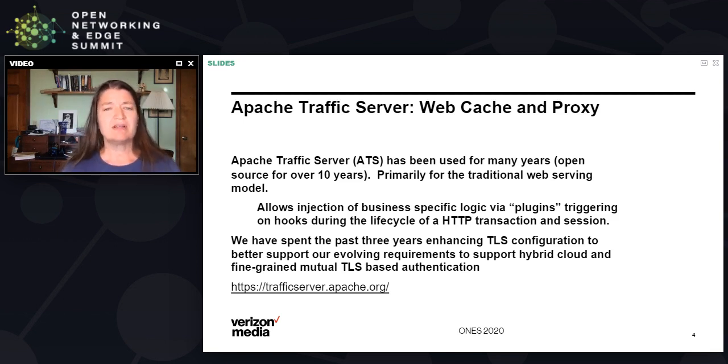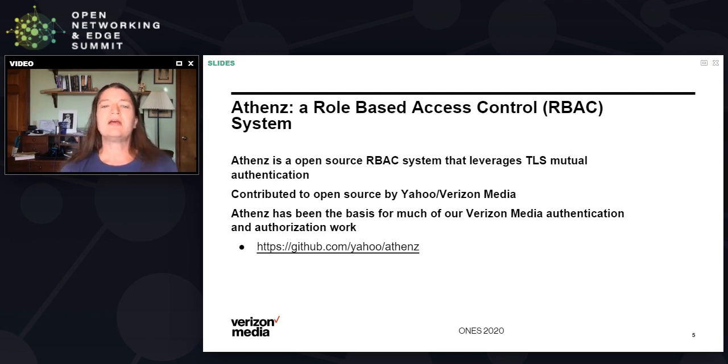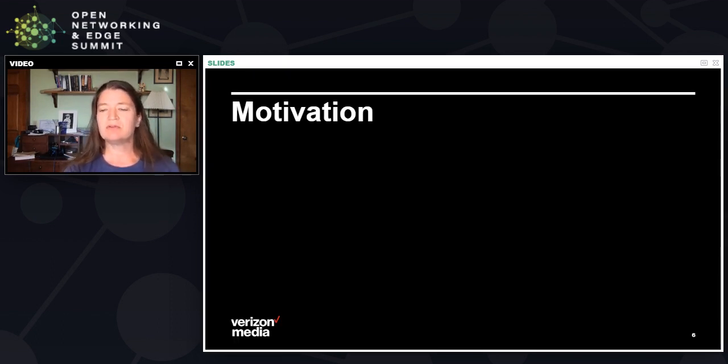I've worked in the area of TLS for ATS since I started, and specifically in the last 3 to 4 years, we've spent a lot of our effort in the TLS area enhancing our support for mutual TLS with the goal of supporting our hybrid cloud environments. The other project that we have leveraged is Athens, which is a role-based access control system. And it leverages mutual TLS authentication to perform the authentication part of that. It was contributed to open source by Yahoo Verizon Media, and it's been the basis for most of our Verizon Media authentication and authorization work. As I go through this talk, we'll talk a little bit more about these projects, but that's the high level of what they are.